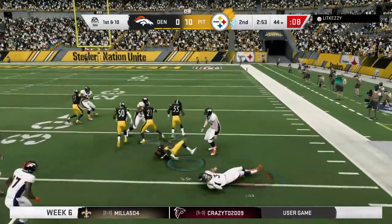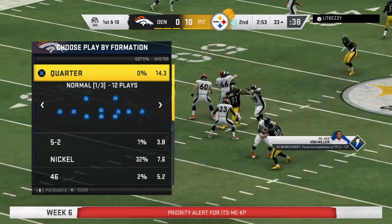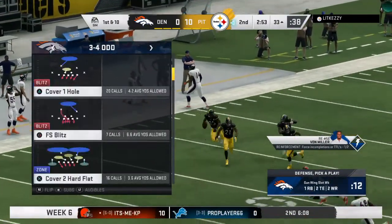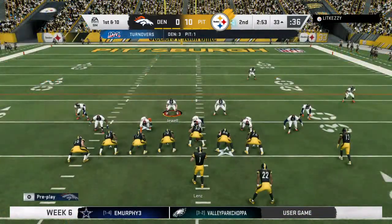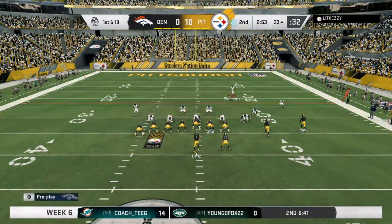Picked off by Rocky Sin. And he'll get it all the way down inside the 35-yard line. Partner, it's bad enough when you just can't hold on to the football. But when your quarterback's throwing it to the other team, that's 3 interceptions now, 4 turnovers for the game. You really have no chance to win the football game.